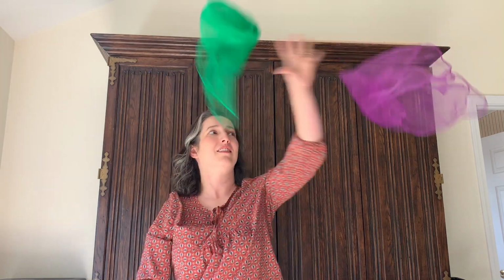All right, so I'm going to try to do 3 scarf juggling for you. Here we go. So not the best, but again, I can tell a big improvement from when I started, when I couldn't even do it one time.